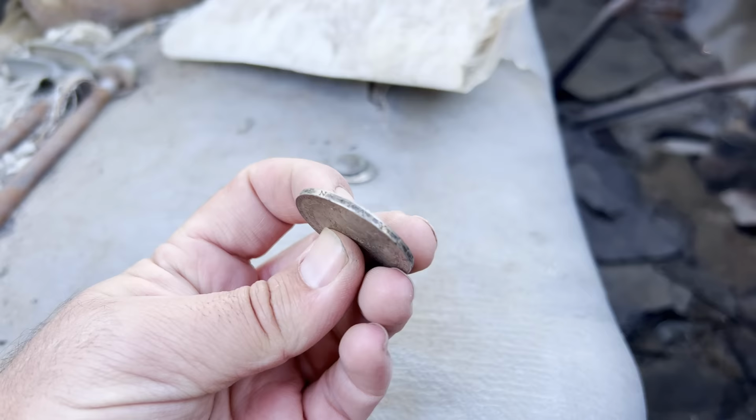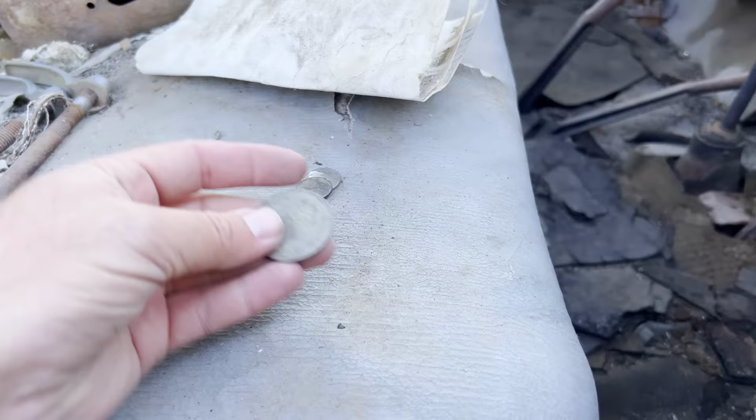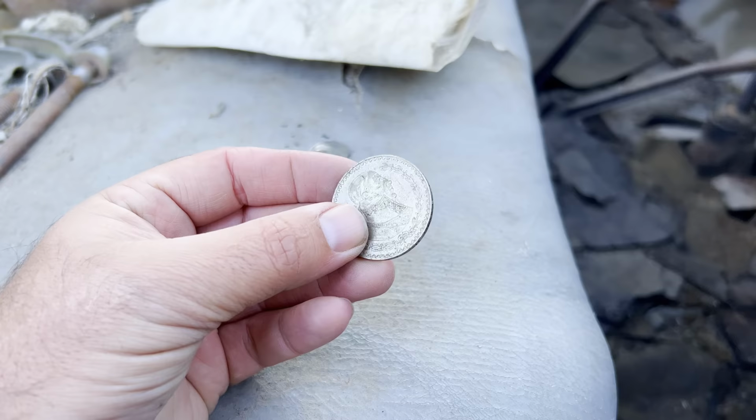So yeah, I have no clue what this is worth. I don't know if this has any silver. It kind of looks like it has silver. It's not all corroded like the penny is. So I don't know, but yet it doesn't look silver either. Silver dollars and stuff like that don't usually look like this when you find those. So I don't know. If you know anything about these, let me know in the comments, please.